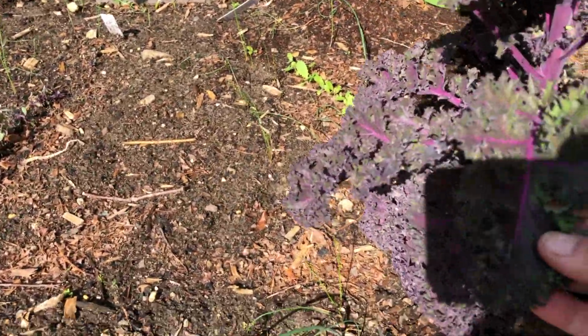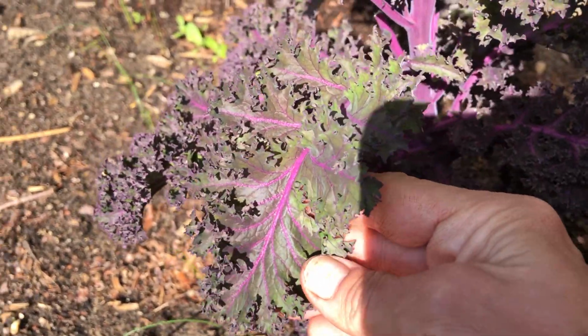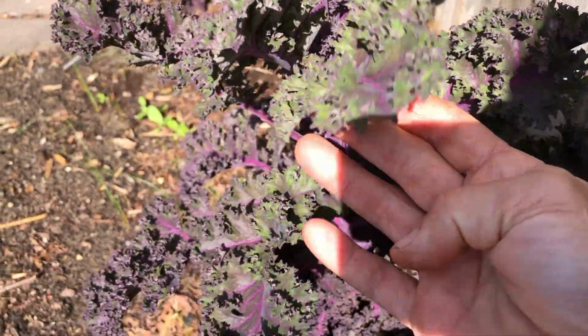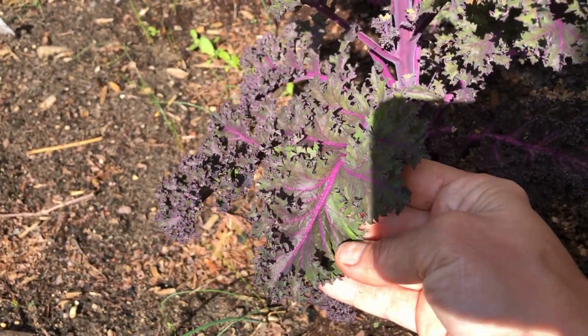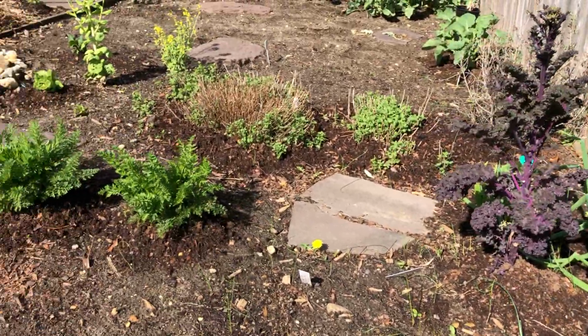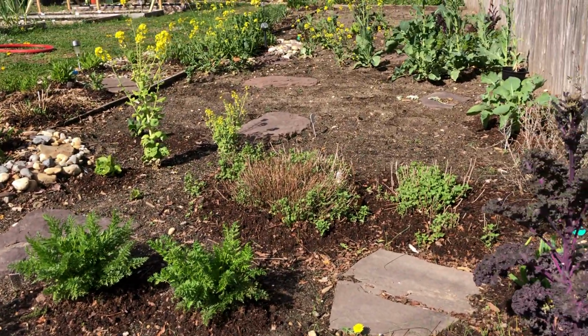You can see the leaves here. I don't know if you can see them. I mean, look at that. Look at these. I think these might be 2 different kinds. No, these all have to be the same variety. I think this is the scarlet kale. Oh, wow, look at that. It's just beautiful. And it tastes delicious. Absolutely delicious.